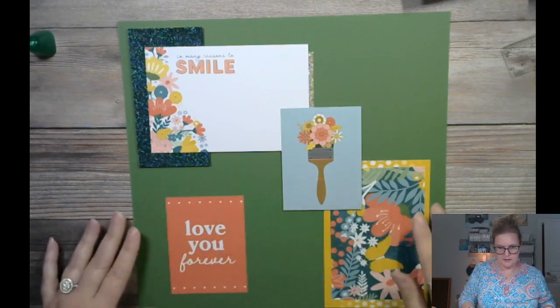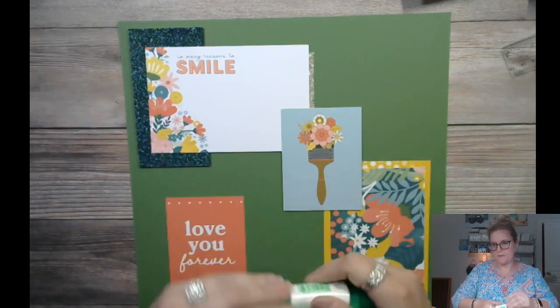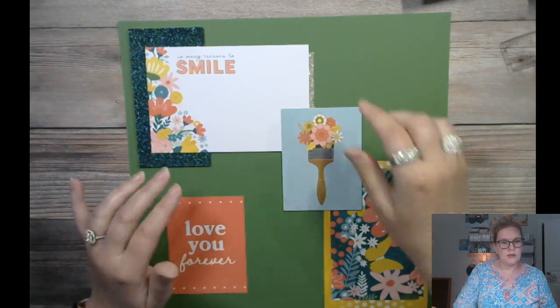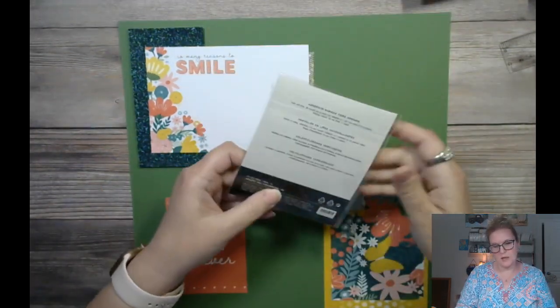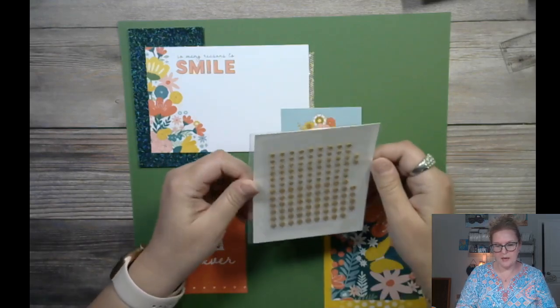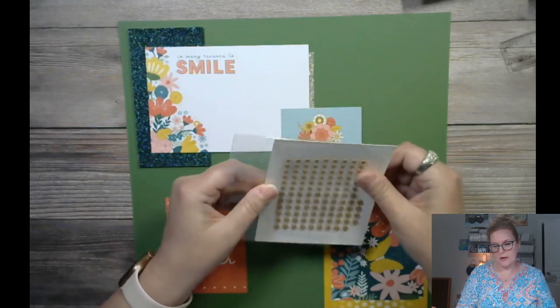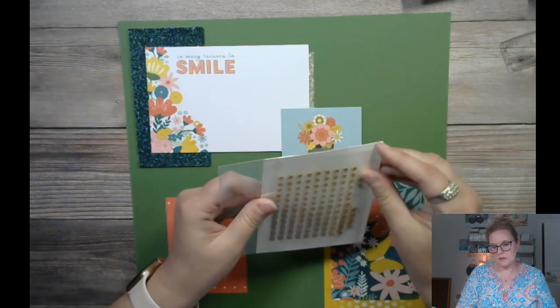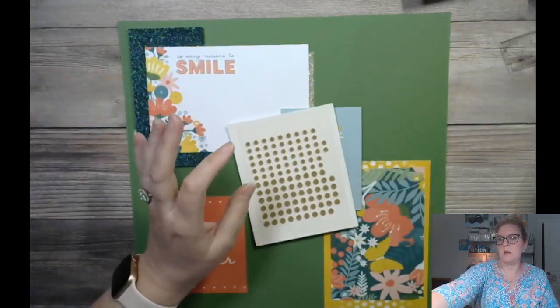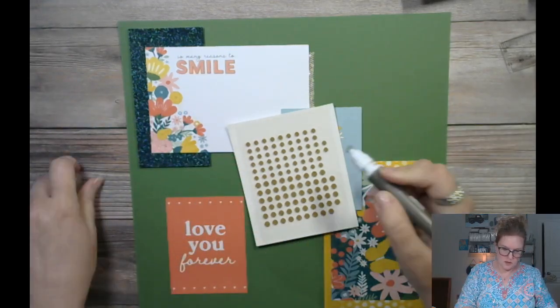All right, so there's the second page. All right, and what we can do is I've got these really awesome cork rounds that are adhesive backed, and they are retiring. I love these little things. So you can go ahead and add those on.